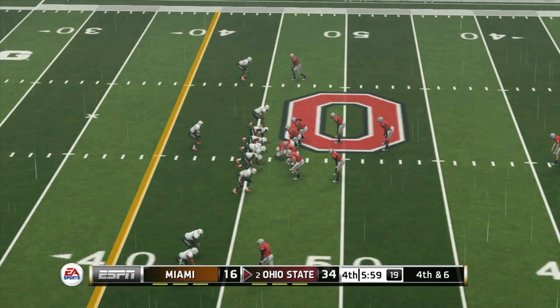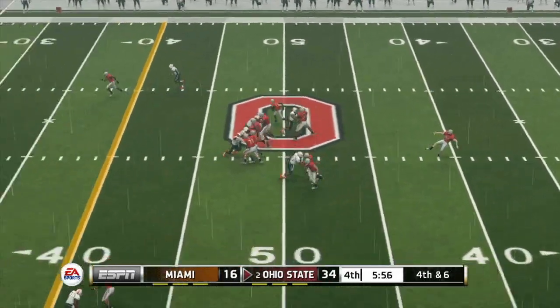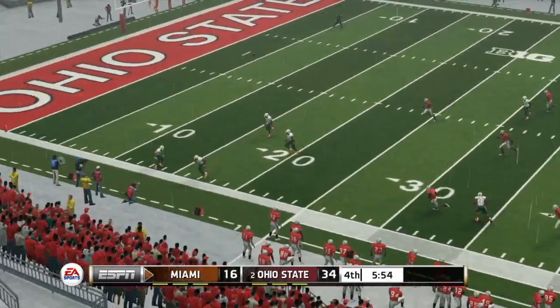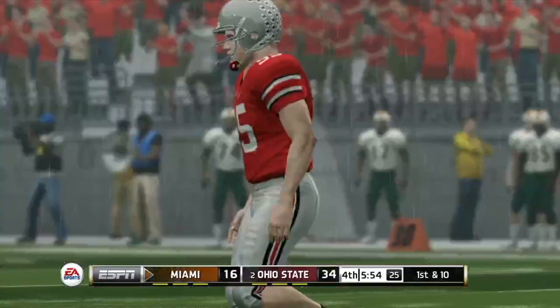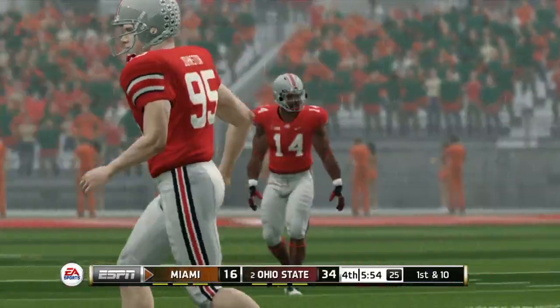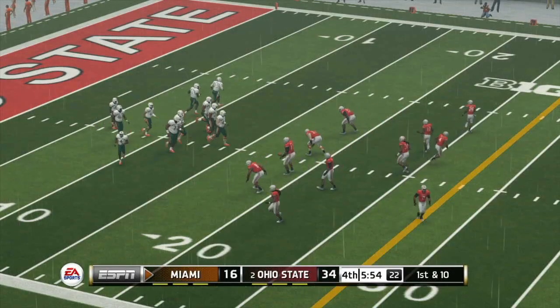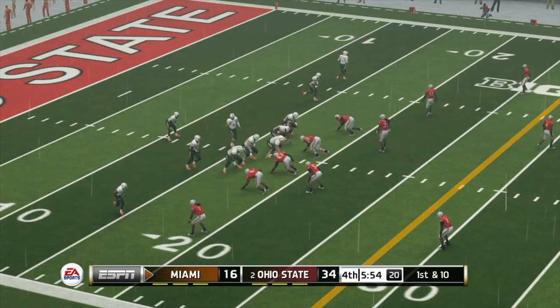Trying to change the field position with his kick. And he's got to be happy with that punt, Kirk. Yeah, Brad, that was nice. So now they're looking at a long way to go to even think about a score. Their kicker missed the field goal attempt the last time this offense had it. Let's see what happens this time around.